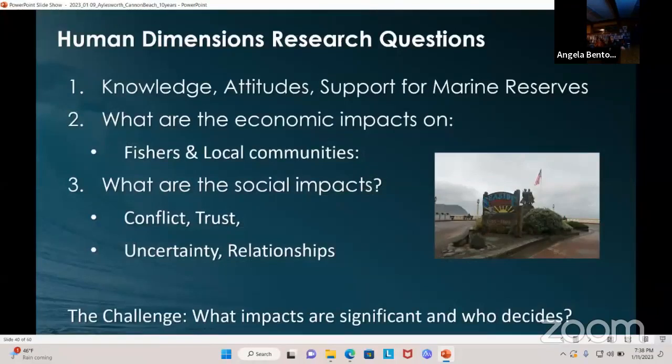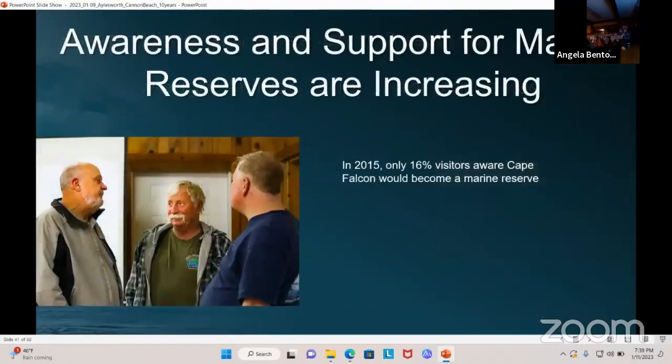Now I'm going to talk a little bit about what we're learning about knowledge, attitudes, and support, economics, and social impacts. Awareness and support for the marine reserves is increasing from when the program started at the beginning through until data that was collected in 2021. We see this across all the marine reserve sites.